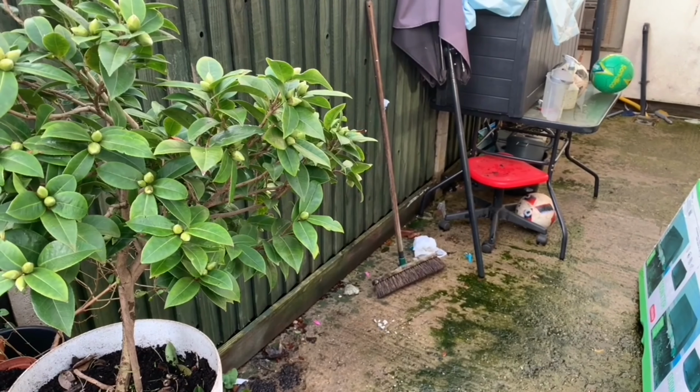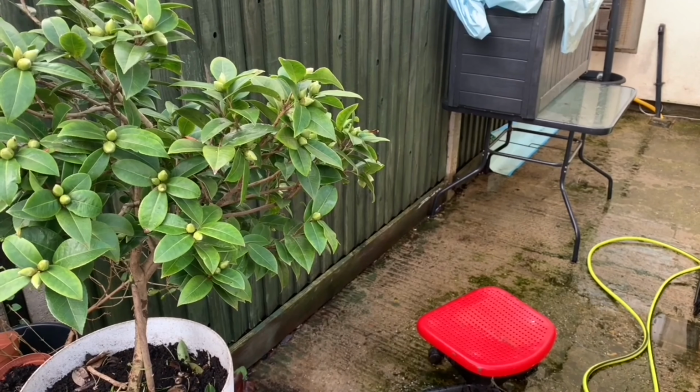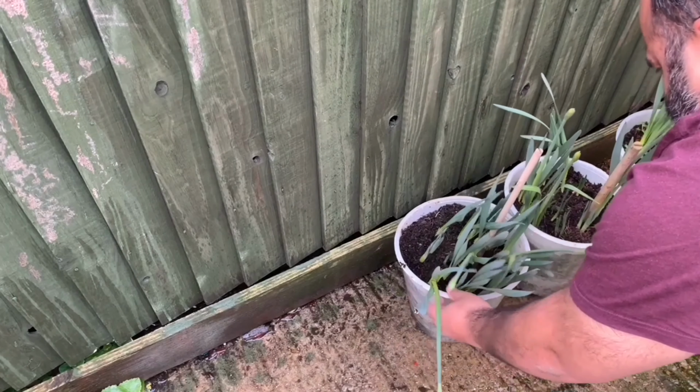I've relocated some of the daffodils to bring them closer, to have a better look whenever we step outside, because they're on the other end of the garden.